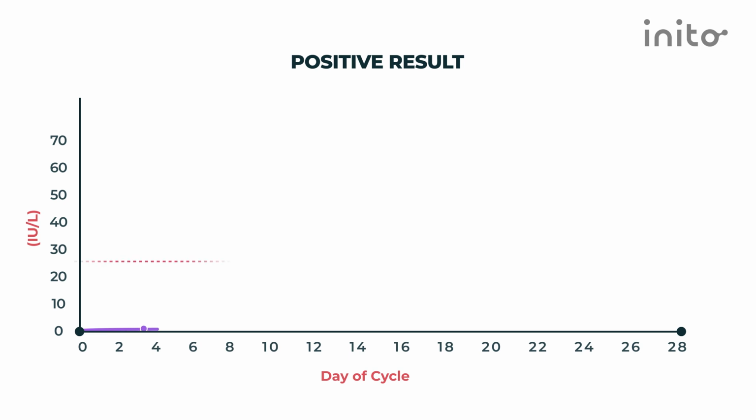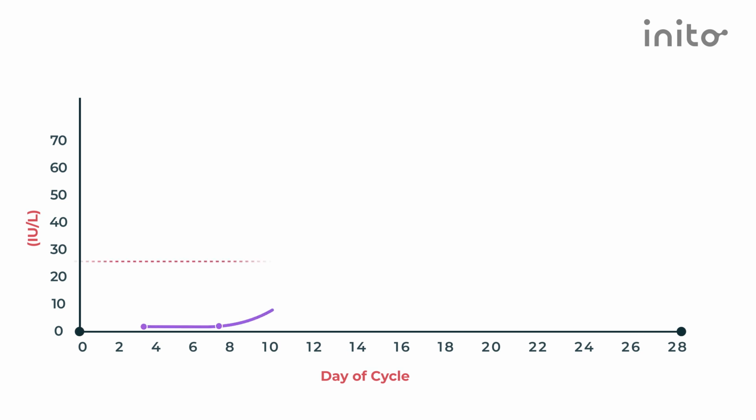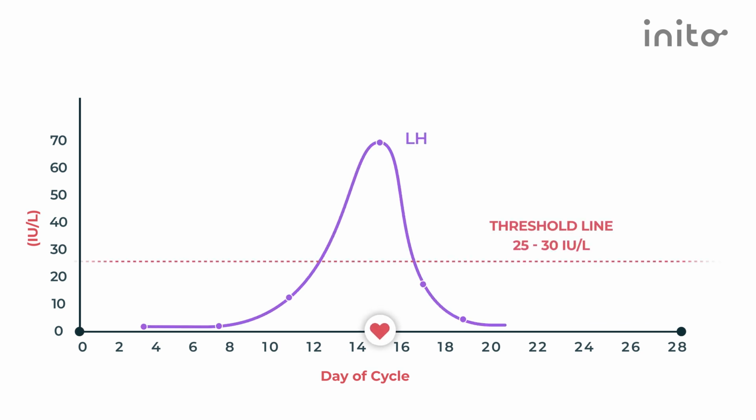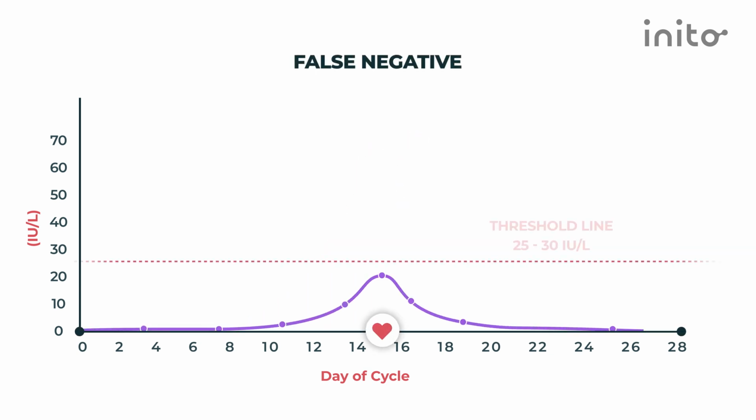Instead, they have a set value or a threshold. And if you hit that amount, then a positive result shows up. But these threshold values may hold true if your hormones fall within that level. But it's an average range. If you're out of that range, you may actually get a false reading.